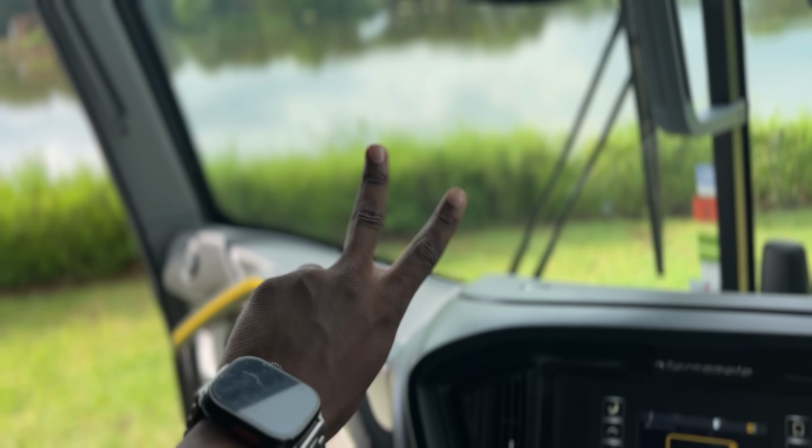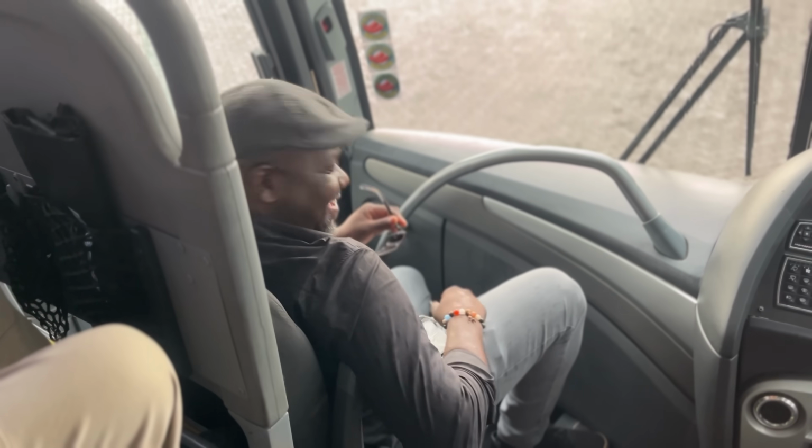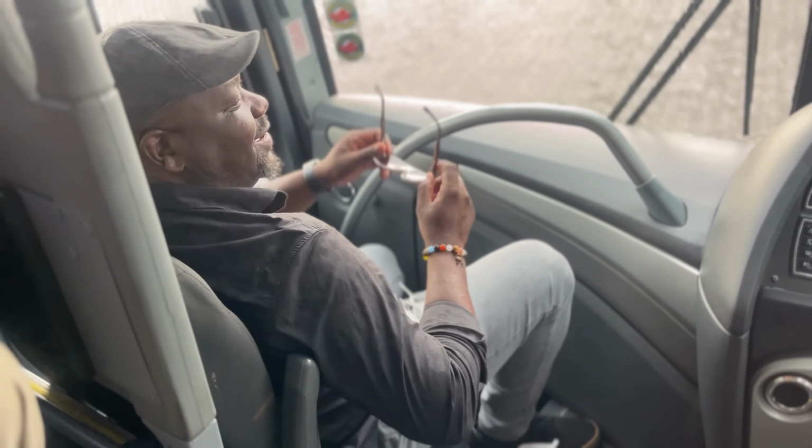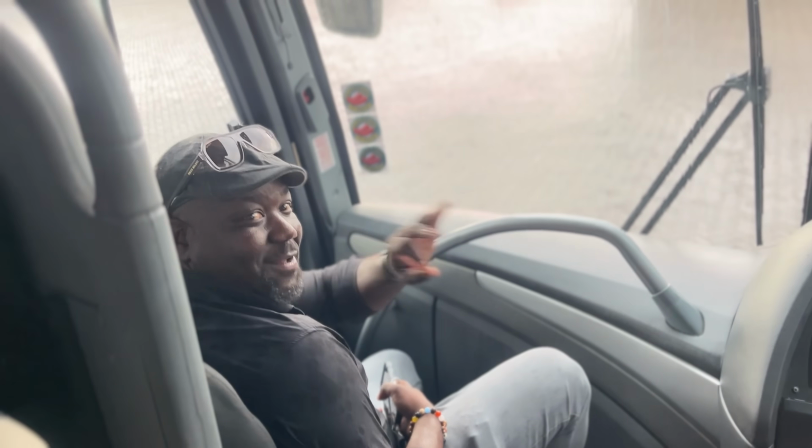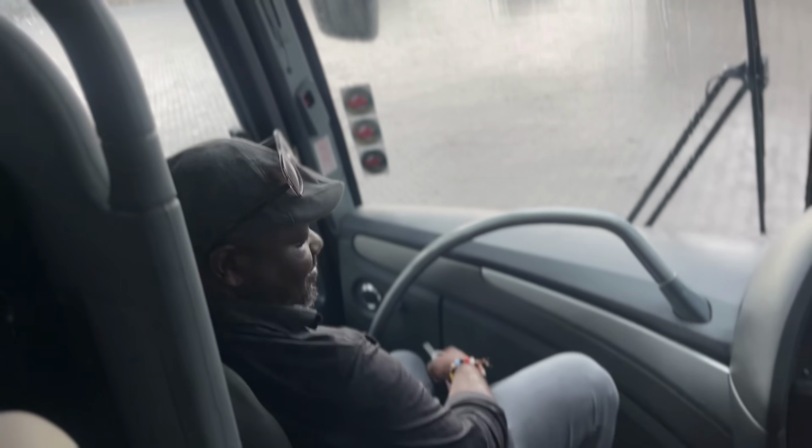Mukoma, are you enjoying yourself over there? How's the leg room and knee room? On this one, it's a bit tight. But the headroom is amazing, eh? Headroom is amazing.